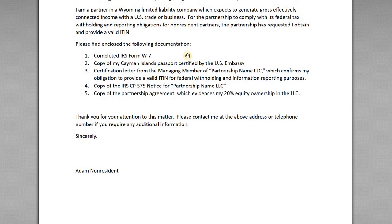So we've got the completed W-7, we've got the copy of the Cayman Islands passport certified by the embassy. He's also including a certification letter from the managing member of Partnership LLC. They're also including a copy of the CP 575 notice. This CP 575 is the EIN confirmation. And then he's also including a copy of the partnership agreement, which is going to show that he's got a 20% equity ownership in the entity.